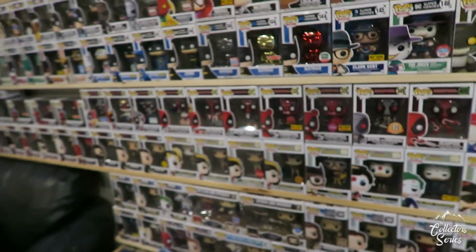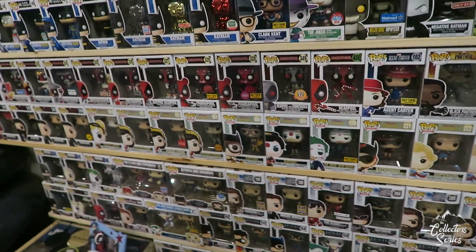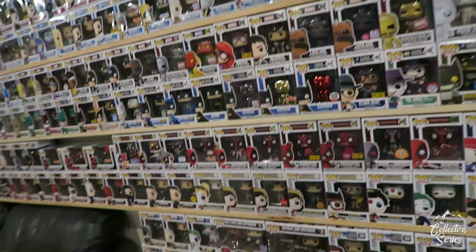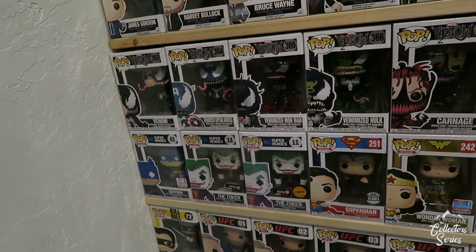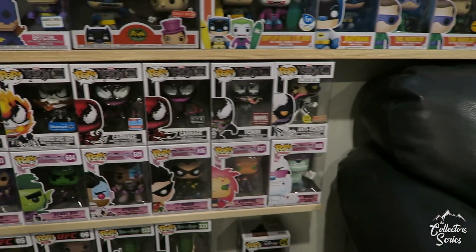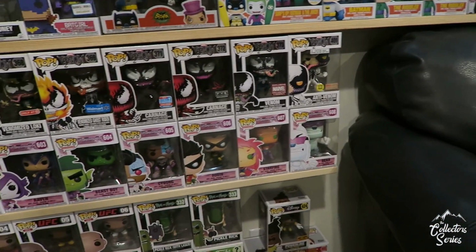The 7-Eleven Deadpool is also really cool, even though that one was a pain to track down. I'll tell you what. Just a sticker. Yeah, that's true. Okay, guys, we got some of the really cool Venomized Pops down here as well. I think this is a really cool line. I think they should keep making those.